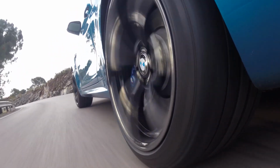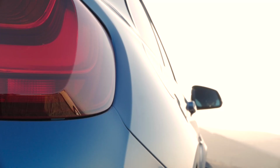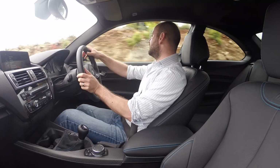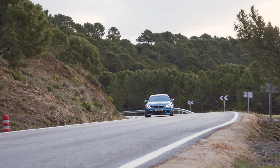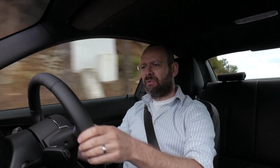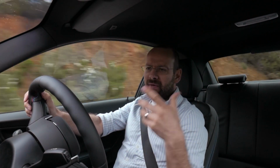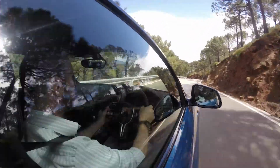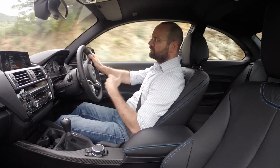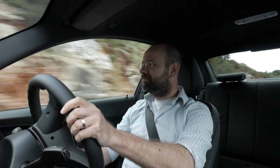Well, ostensibly a 2 Series body, but it's wider by a couple of inches overall to fit within it largely aluminium M3, M4 suspension. The straight 6 engine has been tweaked up to 365 horsepower, and it drives through either a 7-speed DCT or what we have here, a 6-speed manual transmission. Gone for a 6-speed because manuals are back in at the minute, aren't they? I'll tell you what this gearbox does do though. It automatically blips the throttle on downshifts to smooth out those shifts for you.